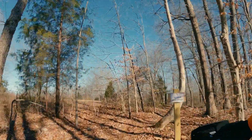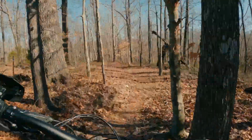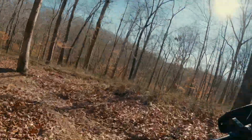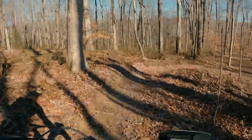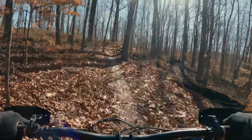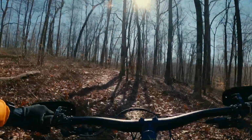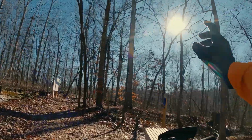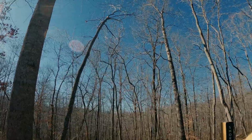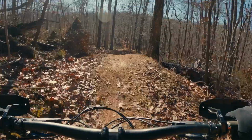Right, we're top of whatever that was, Hawk's Nest or something, and we're gonna make our way over here to the Temple of Doom and see what this side has to offer. Woo, buddy! Oh boy. So we've got $2 Bill, which is a blue trail, and then Short Round, which is the black. Let's give her a go.